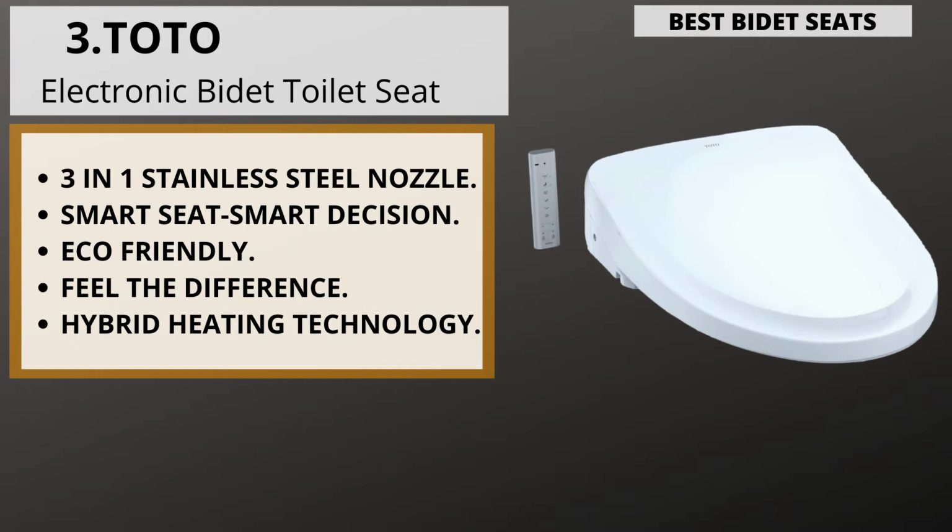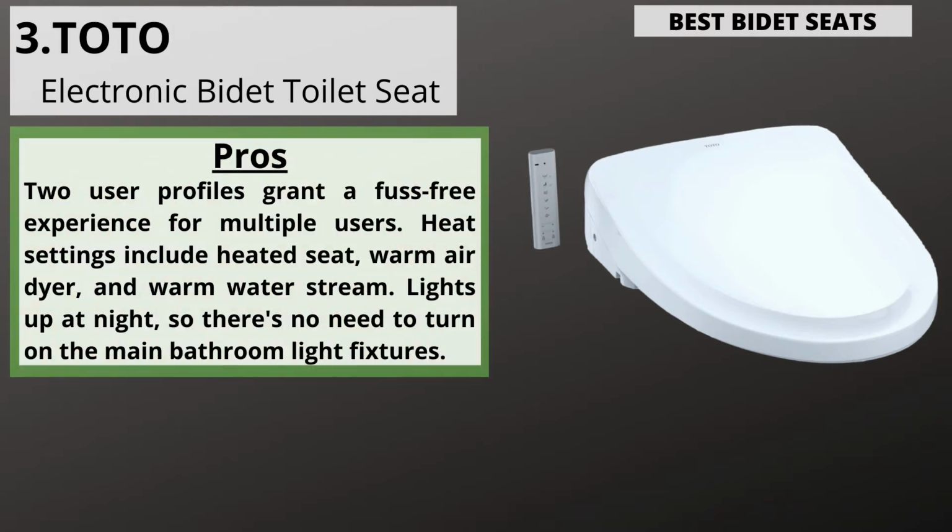Eco-friendly. Feel the difference. Hybrid heating technology. Pros. 2 user profiles grant a fuss-free experience for multiple users. Heat settings include heated seat, warm air dryer, and warm water stream. Lights up at night, so there's no need to turn on the main bathroom light fixtures.